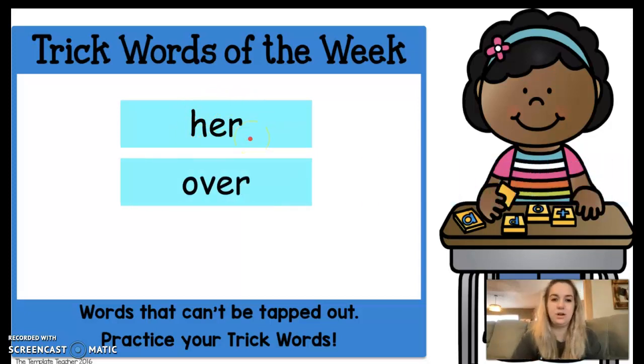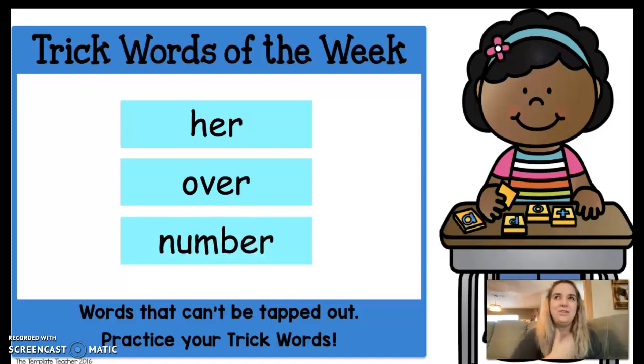Our next word is the word over. Spell it with me. O-V-E-R. Over. The cow jumped over the moon. And our last one, this is a long one, but this is the word number. Say that word. Number. Take a deep breath because we're going to spell every letter. N-U-M-B-E-R. Number. My favorite number is 3.